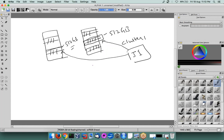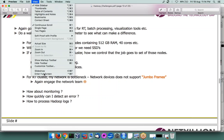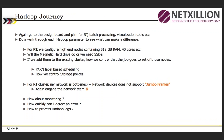So there's a concept called label based scheduling in Yarn. It got introduced from Hadoop 2.6, in which I can say, when I submit a job, it should go to these nodes. I can set up storage policies in which I can say, run this job only on the nodes which have solid state drives. This is all available in Hadoop from 2.6. So I can control storage policies, and I can do label based scheduling.